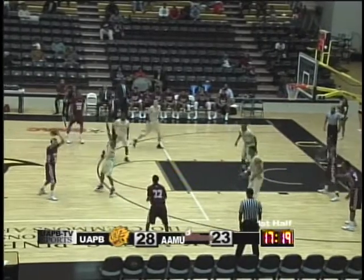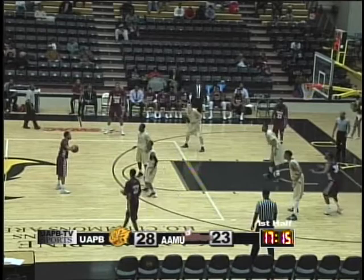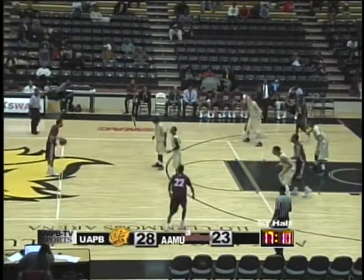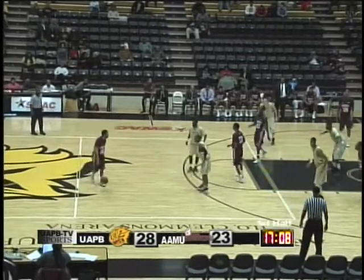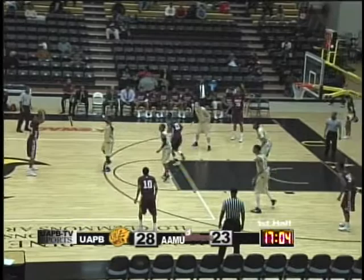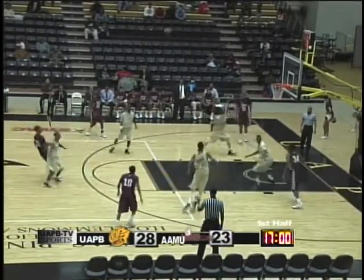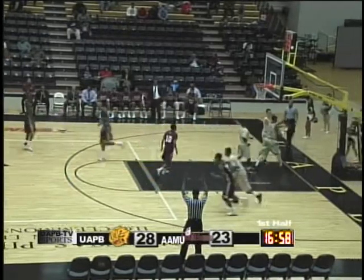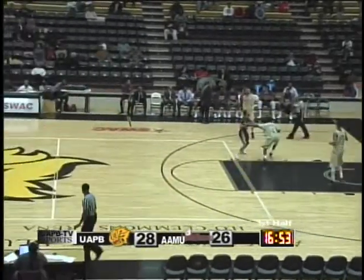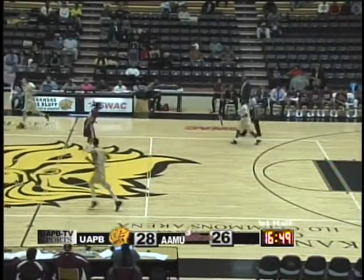West thought about the three. He'll pass it up. Now they're working around the perimeter here. Battle will set up. UAPB's lead up to five here. 28-23, neither team with a bigger lead than the five that UAPB currently holds. Rise and fire, Davis connects his third three of the game, Tyler Davis. He's got 9 points all from 3-point range.